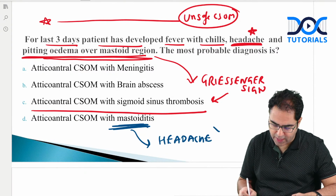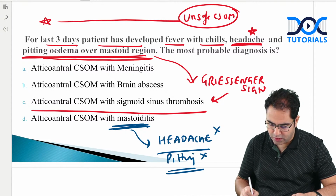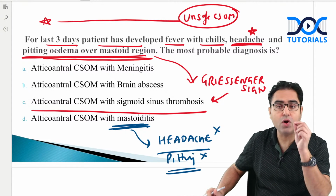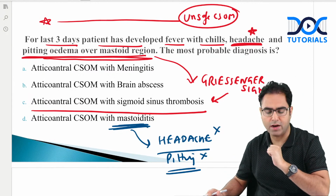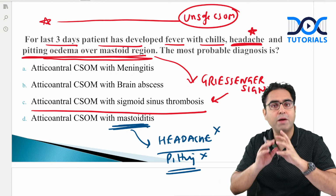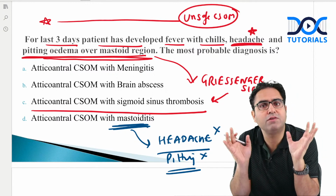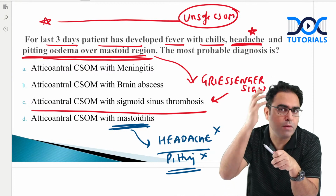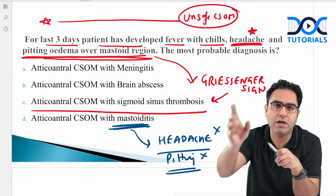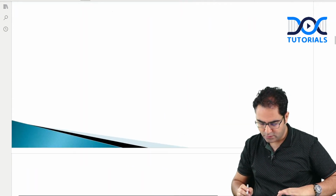Mastoiditis will never have a headache, beta. Number two, there is no pitting edema. There is edema but not pitting edema. Am I clear? Okay, clear? Fine, very good. So don't mark mastoiditis. The clue in this question is, whenever in a CSOM patient with ear discharge and all that, you get headache, think of some brain problem. Sigmoid sinus thrombosis has got Griesinger sign, and that is pitting edema on the mastoid.